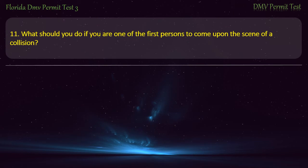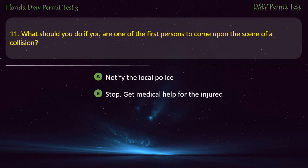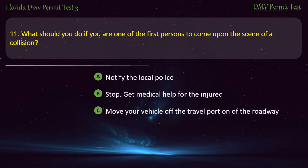Question 11. What should you do if you are one of the first persons to come upon the scene of a collision? Notify the local police. Stop. Get medical help for the injured. Move your vehicle off the travel portion of the roadway. All of the above. Answer: all of the above.